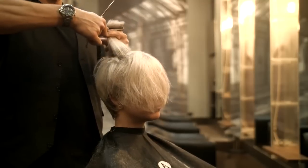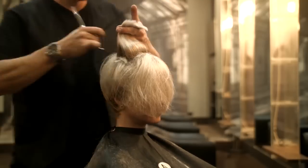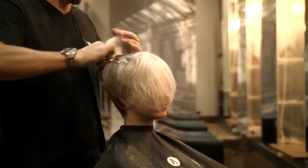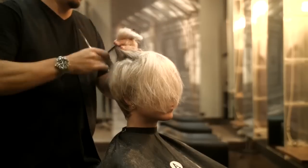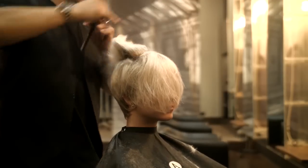A bit awkward. Make sure you don't go in sideways. If you're going sideways, that's not wrong. You're actually going to dramatically change the shape of the hair, and we don't want to do that. We just want to essentially move some of this weight, and we want to soften it, and we want it to fall quite naturally. See how that goes.